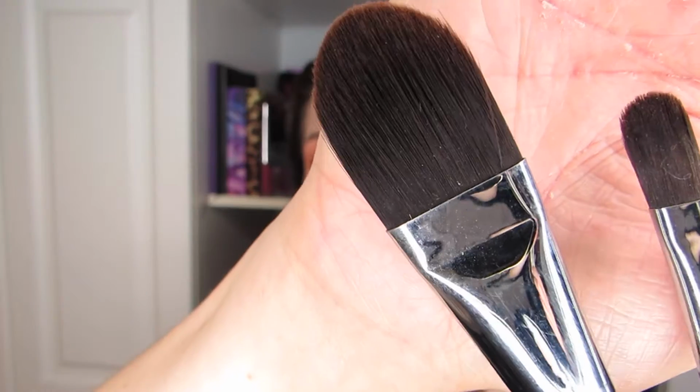So the first couple that I have are from Quo, and it is a large concealer brush and a foundation brush. Now, Quo is a Canadian product. You can find these brushes at Shoppers Drug Mart, and they look like this. So you can see that they're very flat brushes. And so this one is meant for concealer, and then this one is meant just as for cream foundation.